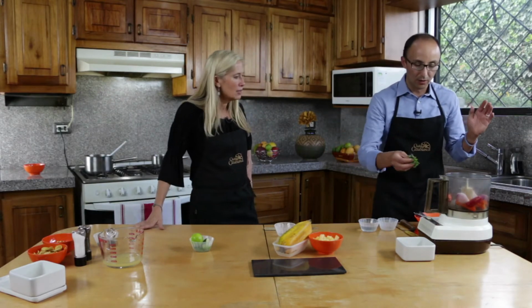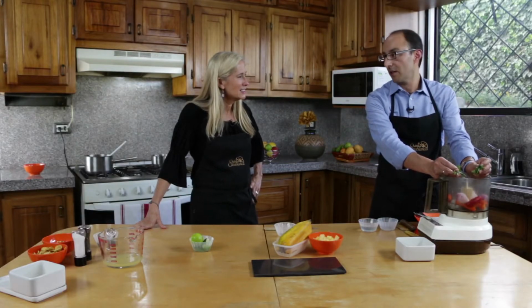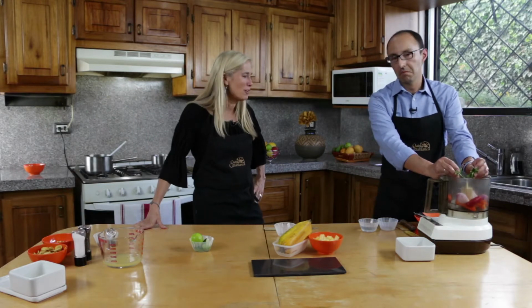And will be ready when you want to use it. Does it stay fresh in the fridge for a while? Yeah, many times. I mean, obviously if you use too much garlic, you won't buy too much. But yeah, it stays fresh.